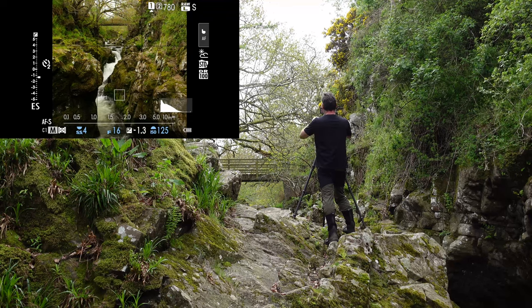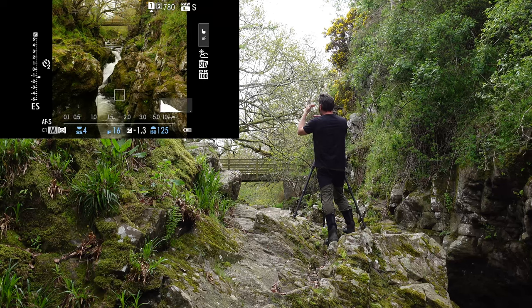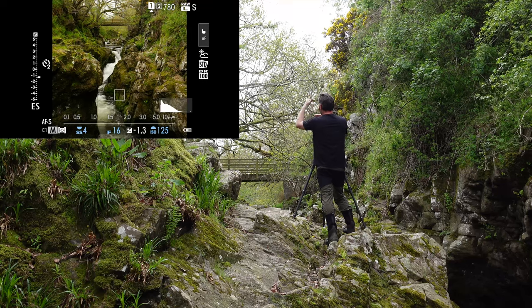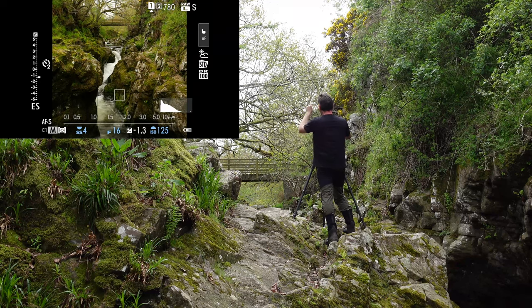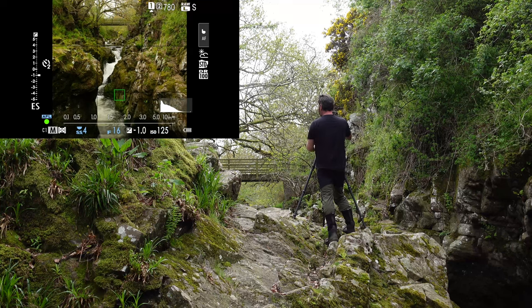You can see I've got sky above, and that's because I don't want to restrict the top of the frame too much. If I bring it down on top of that bridge, I think it's going to look too tight. So I'm just going to have to work with that bit of sky above me. The sun is now above me right here, so it's kind of casting light on the mosses and everything in this gorge.